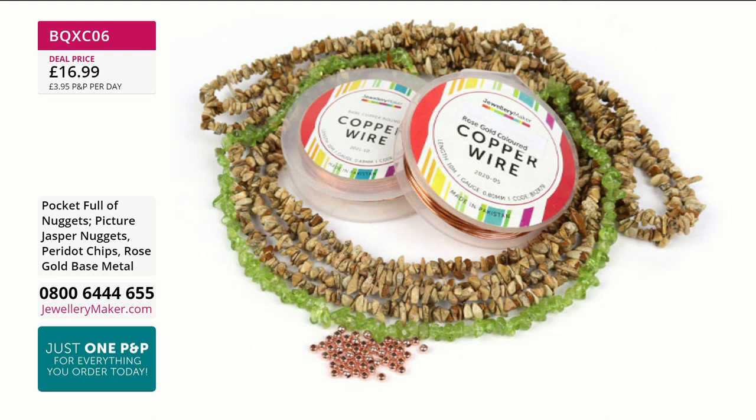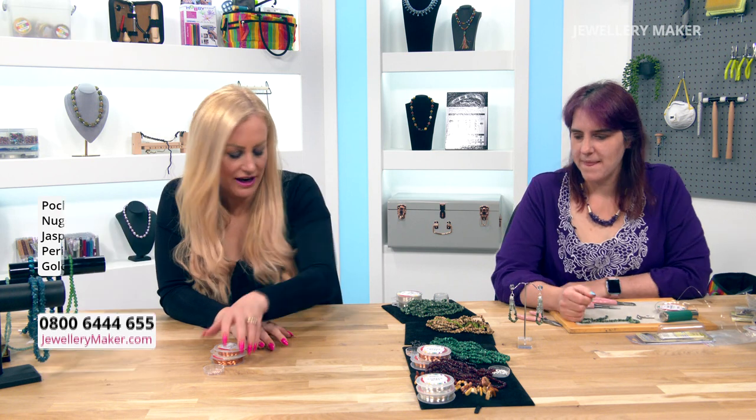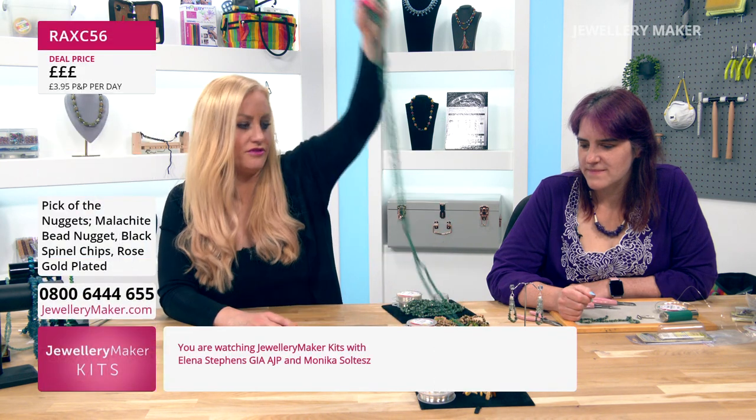Malachite and black spinel. Ooh, I love this next kit. Absolutely beautiful. Malachite, we know how expensive malachite is. Are we doing that now, did you say, Laura? Yeah, we're going to dive straight into it. Now, the price of the kit is the price of the malachite strand for me.